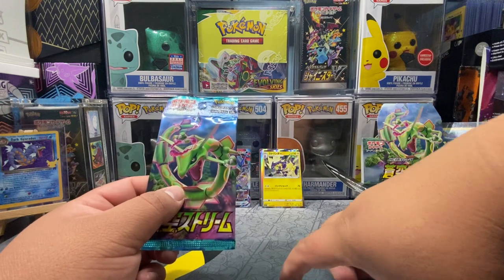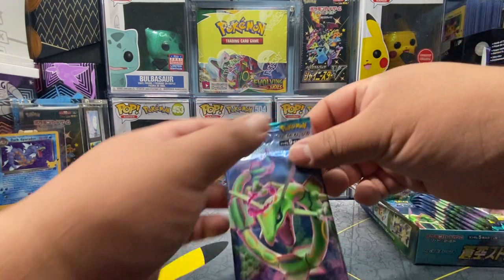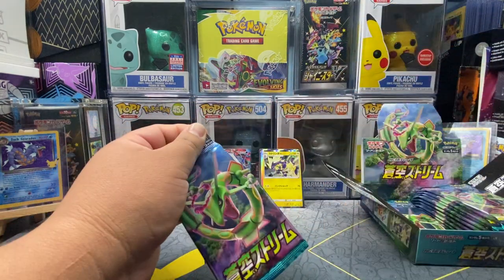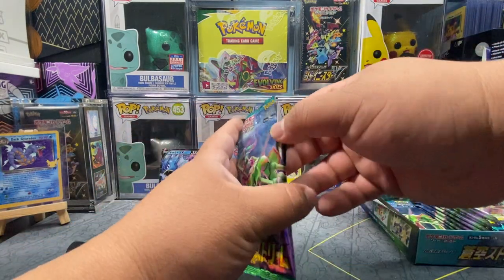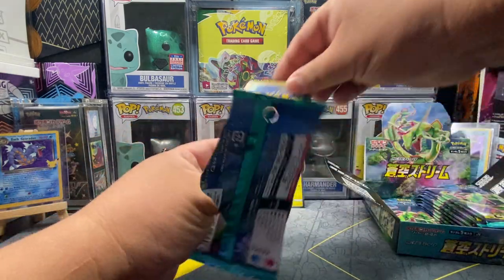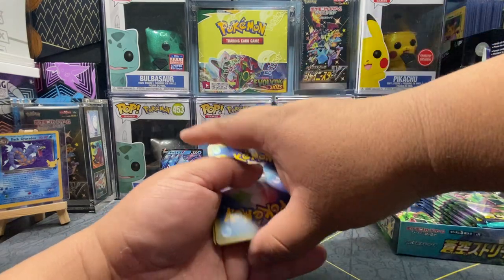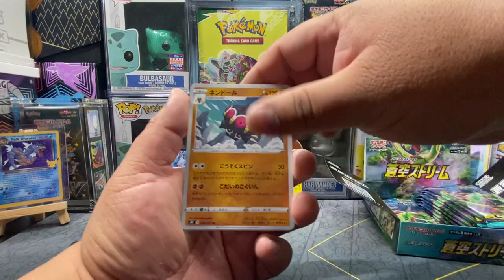Alright. Second holo of the day. Let's keep it going. Let's try to move a little quick here. I think we're going a little slow. Here we go. Claydol.